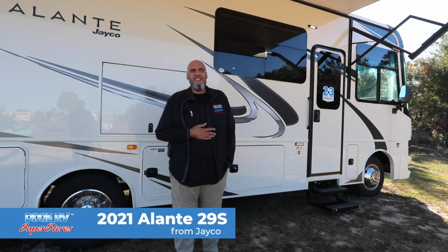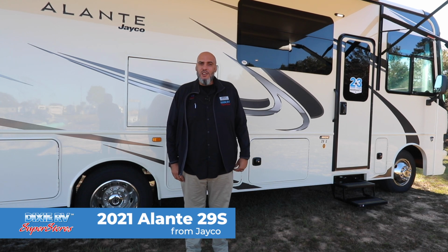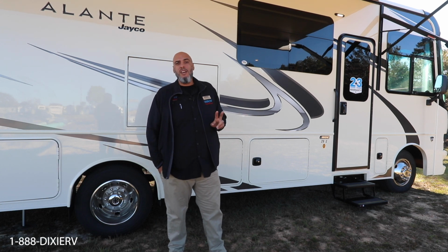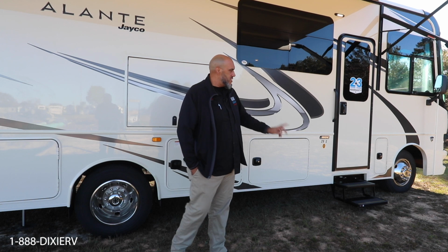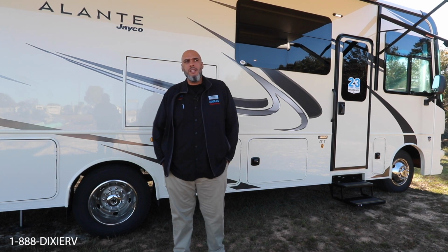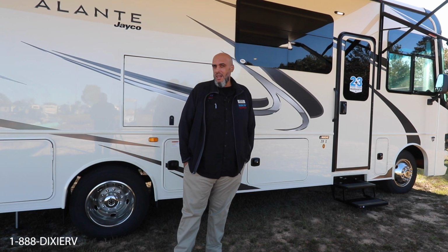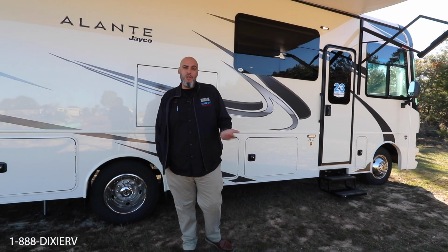Okay, so we have the 2021 Jayco Alante. Jayco's been around for 50 years and they really put their money where their mouth is. They have a much longer warranty than almost anyone in the entire industry: a 2-year warranty from the manufacturer as well as 3-year structural. This is on the new Ford V8 chassis for 2021. So you're getting a 7.3 liter, 350 horsepower, 468 foot-pounds of torque. They've made some improvements from the coaches they've been using for the last 15 or so years.